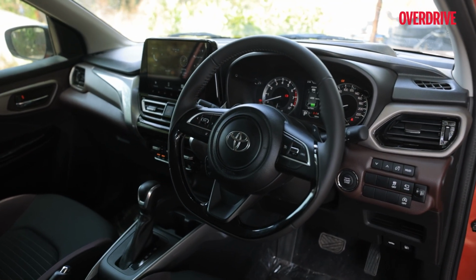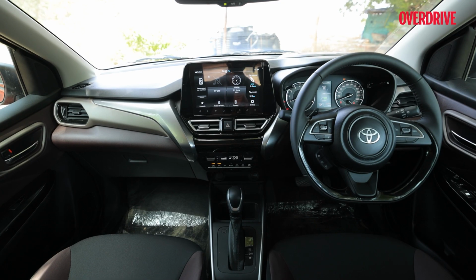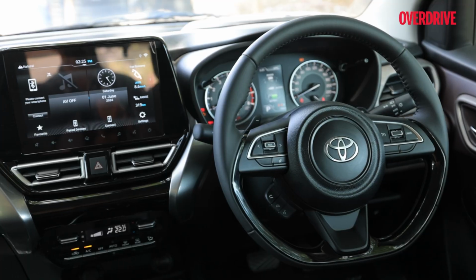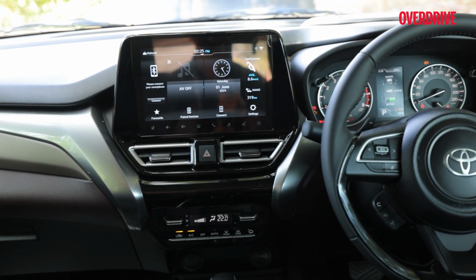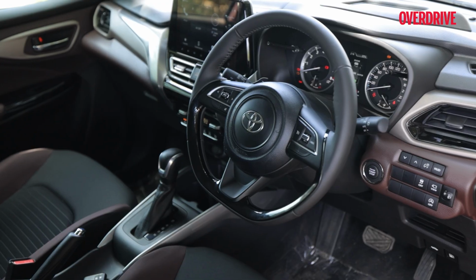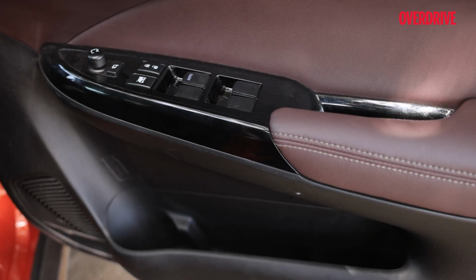Step inside the Urban Cruiser Taisor and here's where the cars are similar in the most obvious sense. It's the exact same cabin. The Toyota logo on the steering wheel and in the infotainment graphic is the only way you can tell the two crossovers apart. The cabin design does look plush though and doesn't give you a sense that you're sitting in a cheaper car.